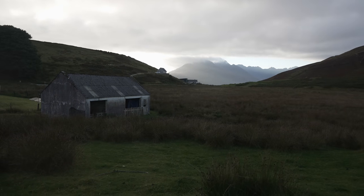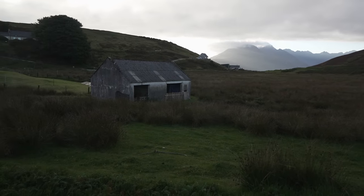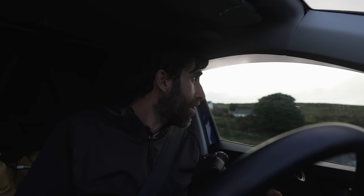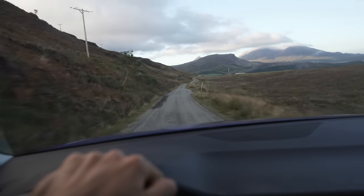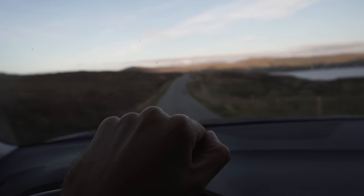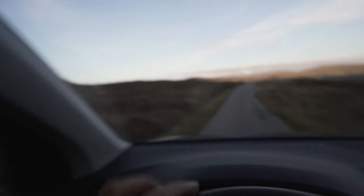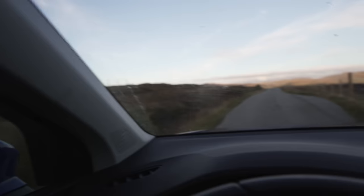See that building there, that shed? I took a photo of it the other day in very different conditions, in the fog, and I really liked that photo. Beautiful mountains with the fence there. I need to take that shot.